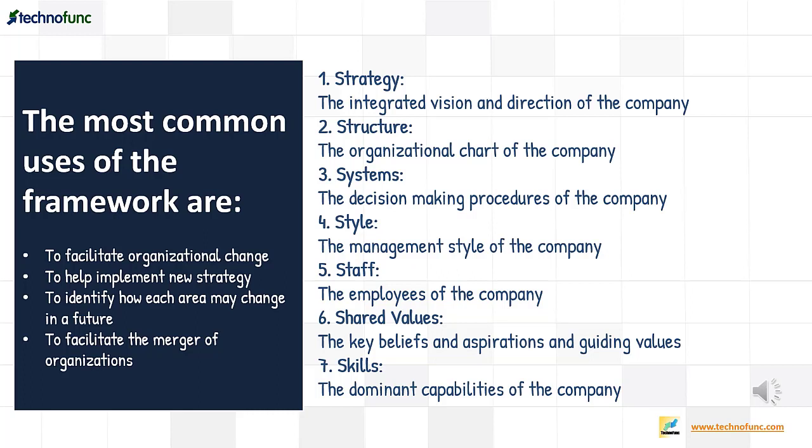The most common uses of the framework are: 1. To facilitate organizational change. 2. To help implement new strategy. 3. To identify how each area may change in the future. 4. To facilitate the merger of organizations.